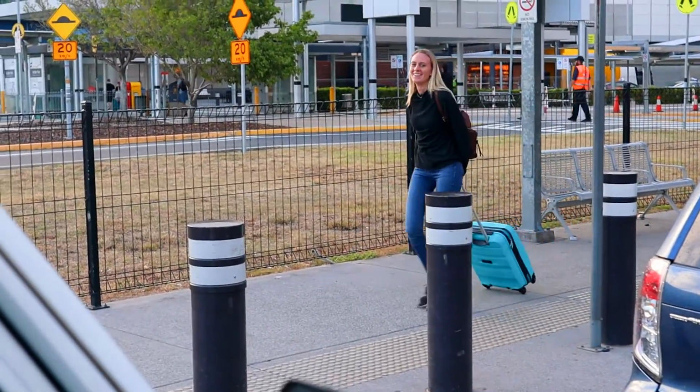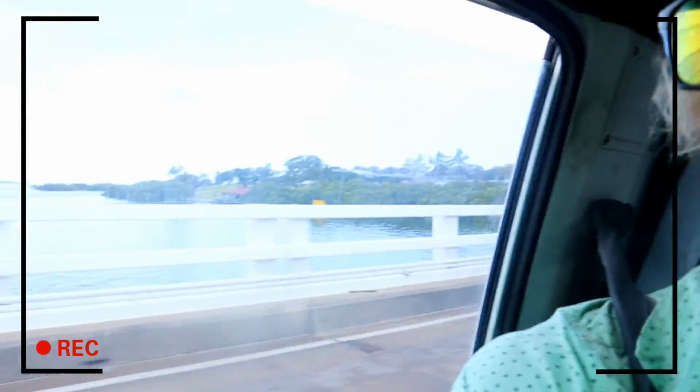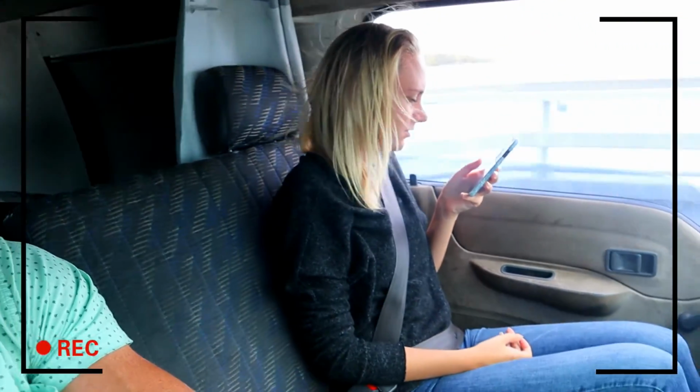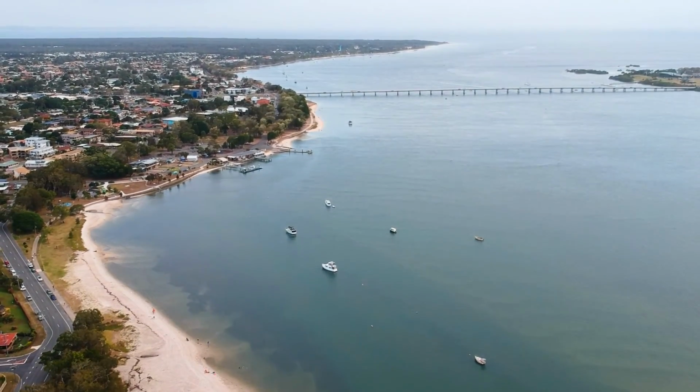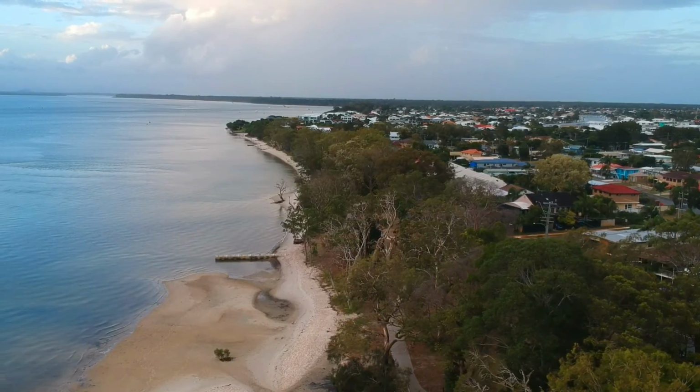Here she comes! Good morning everybody, it's 6:49 in the morning and now there's two of us here again. We are on the highway. Now we are crossing the bridge to Bribie Island and it's raining a little bit, but we are having a great time anyway. Bribie Island is a small island located right outside of Brisbane with a population of 16,000 people.